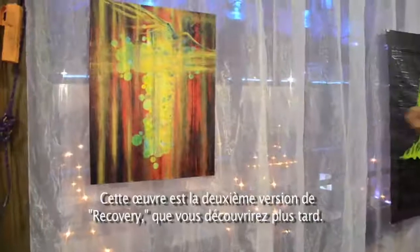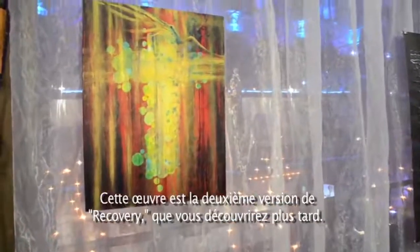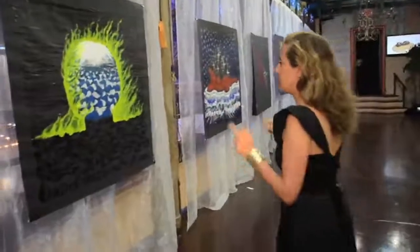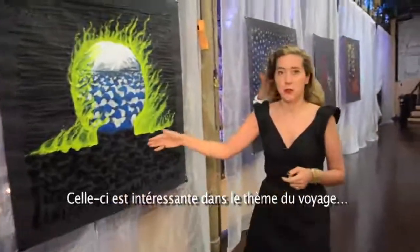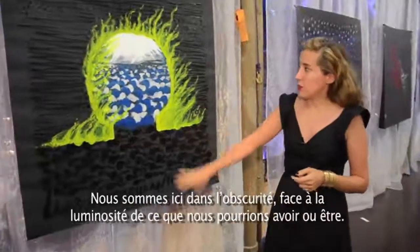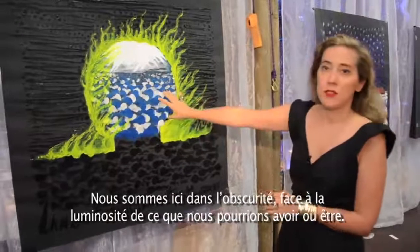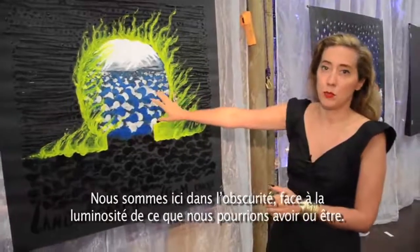This is a piece that is the second one from another one you discovered earlier, like from earlier in time. So I'm not giving much information about this. This one is interesting in the theme of the journey because this is us being in the dark side and looking at the brightness of what we could have or be.